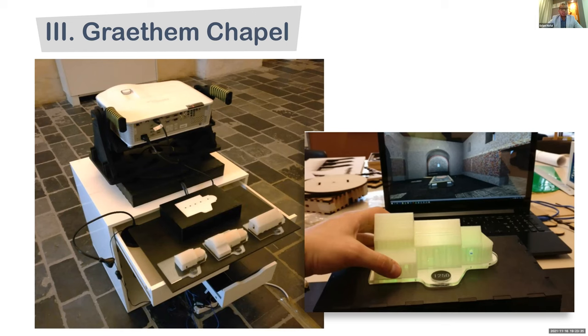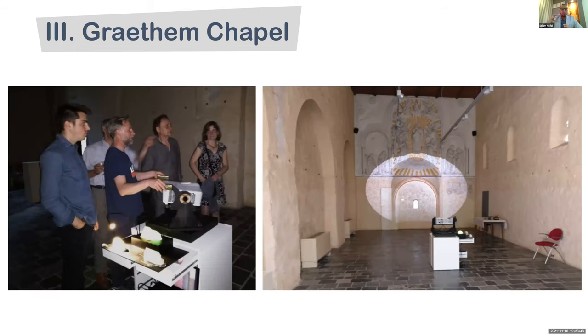And we designed an interface so that users can steer the digital model by placing the corresponding physical model on the design platform. So visitors can choose one of the building phases, for example, the building phase of the 13th century, and by controlling the projector with the two hands, they can see how this phase looked like in the past, seeing the projected visualization on the walls and the ceiling of the chapel.